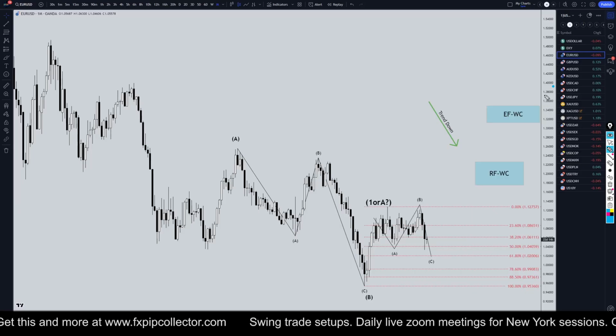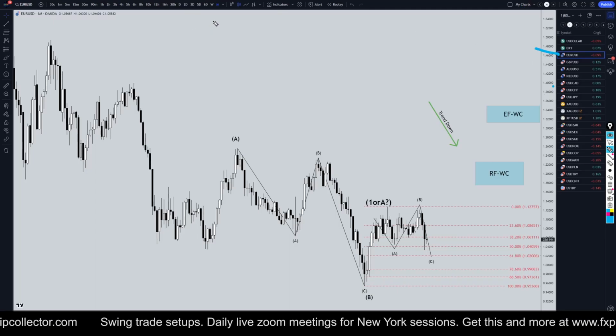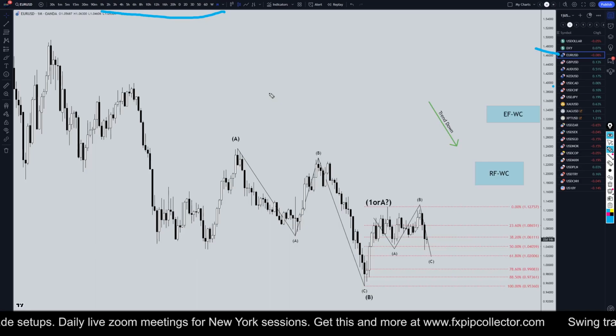Today is Monday, December 9th, and I'm going to be analyzing the US dollar, starting on the monthly, working my way all the way down to the 1 hour time frame for the full top-down analysis.